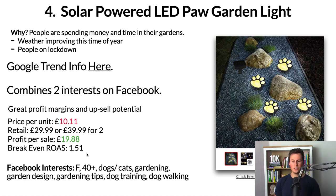In terms of Facebook interests, I was selling the dog niche myself, so I know a few good ones I want to share with you. It's definitely the female audience, which tend to be the biggest buyers. It tends to be people aged 40 plus, and in terms of the actual interests themselves, you could go down the dog road or the cat road, but if you were to stick to dogs, I would go for gardening, garden design, gardening tips, dog training and dog walking.